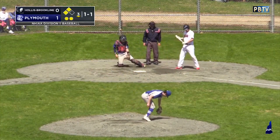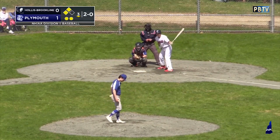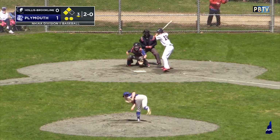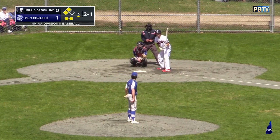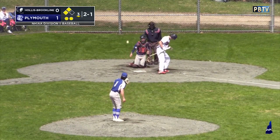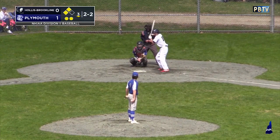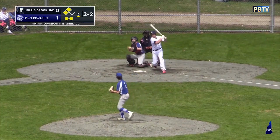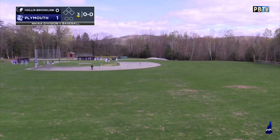Low for a ball, 2-0 the count here. Right down the middle, 2-1. Good cut, 2-2 count to Cole here. Goes down swinging. So 1 run on the board for the Bobcats. They get that for the early lead. Going into the top of the fourth, up 1. We'll be right back.